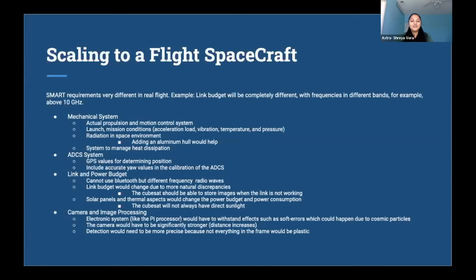Our CubeSat would also need a propulsion and motion control system if it were to go to space. For the ADCS system, we would have to make it extremely accurate by including the yaw values, which we decided not to rely on for our CubeSat. It would also be beneficial to add a GPS system on the CubeSat so that we can get an estimated location of the piece of plastic.